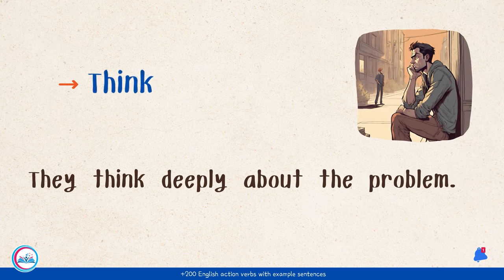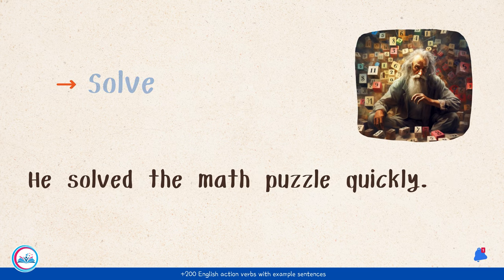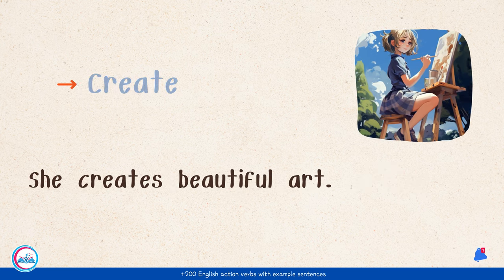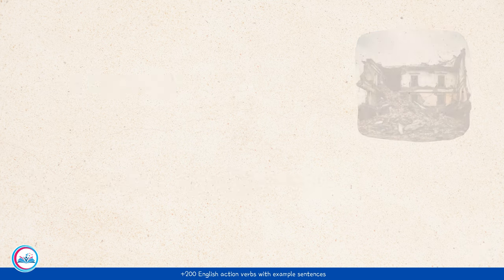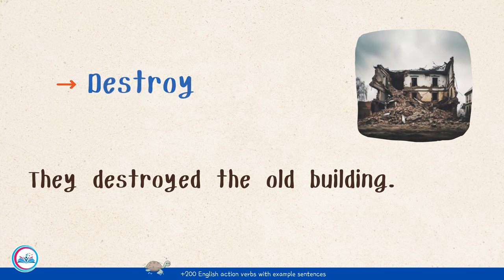Think. They think deeply about the problem. Solve. He solved the math puzzle quickly. Create. She creates beautiful art. Destroy. They destroyed the old building.